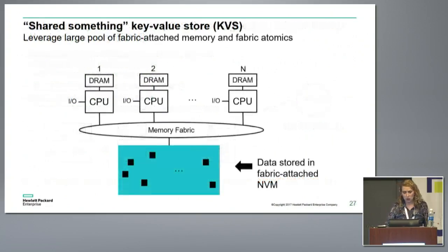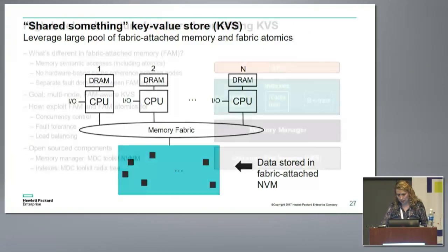So the work that we're doing and have done is to really explore what it would mean to build a shared something key value store. The idea in that architecture is essentially to store the data in this fabric-attached memory in such a way that all of the nodes can have access to it. So any node could conceivably serve up a request for any of the different key and value pairs. And we'll see how this actually works in the next couple of slides.